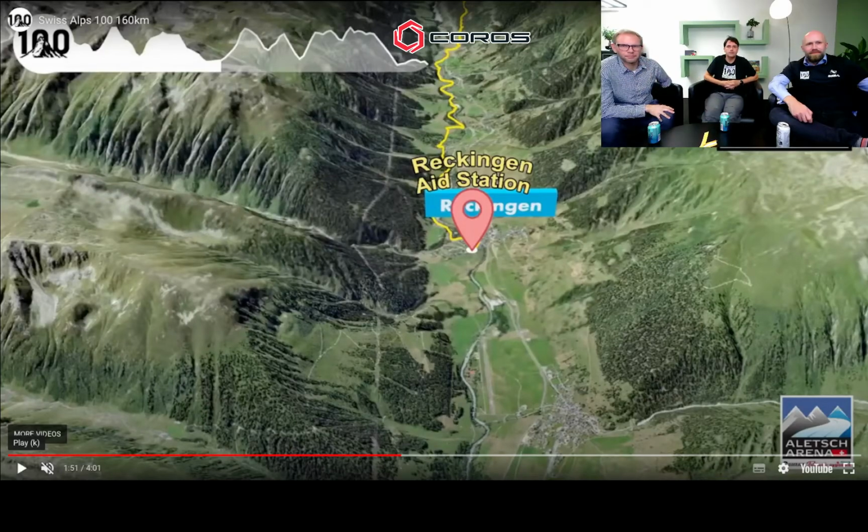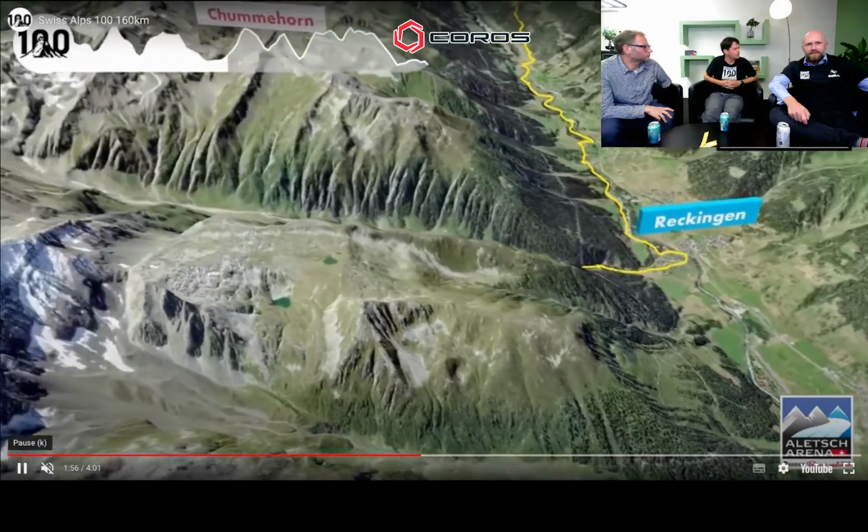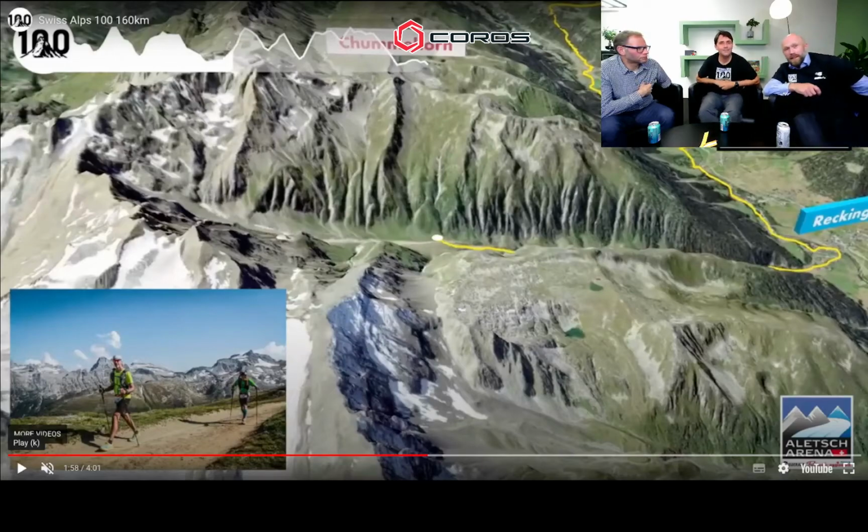Yeah, exactly. At Reckingen, be aware, between Reckingen and Kaiserstadt, it's the biggest, longest stretch between two aid stations in the race. So make sure you have something to eat there and something to drink, and just be aware that's a long way going to the next aid station. And it's quite an interesting way to go, which you are going to talk about. Sure, I happily do that.